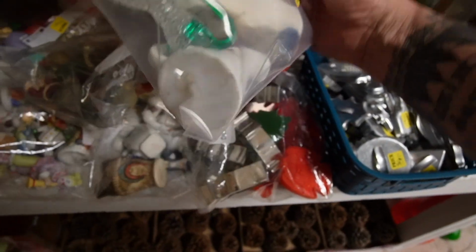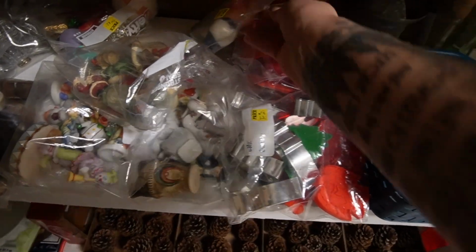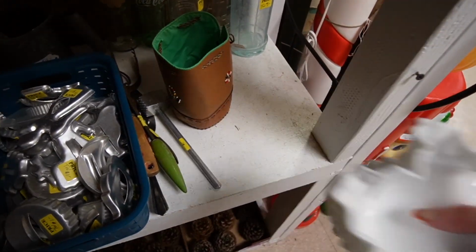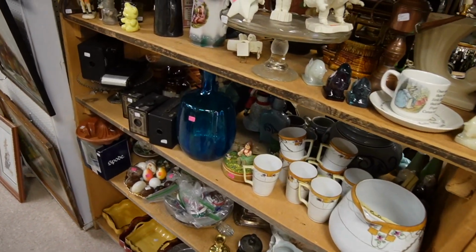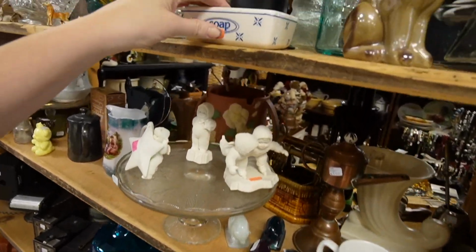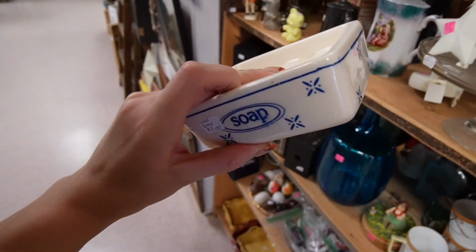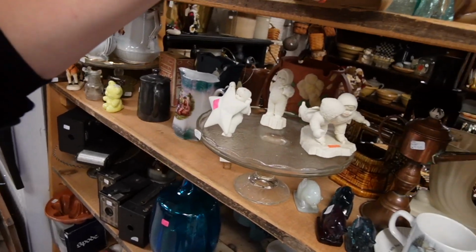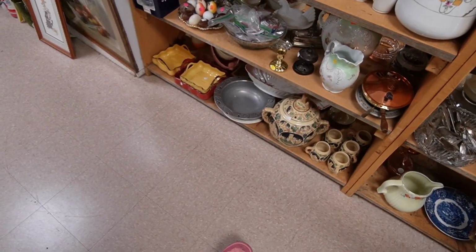I see some blown glass in there. Don't really want all the other stuff though, so I'm gonna leave that, but I am gonna take this. Alright, well, let's check through this booth. I met the vendor here for the first time in my last visit. Very, very nice lady. She has some really great stuff.